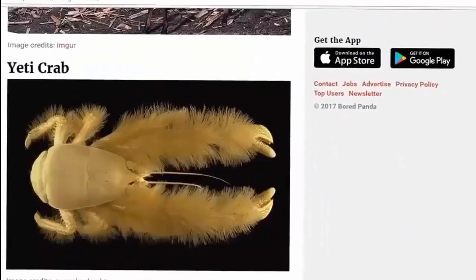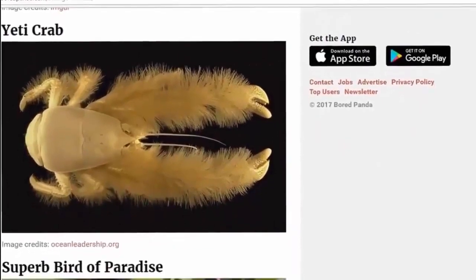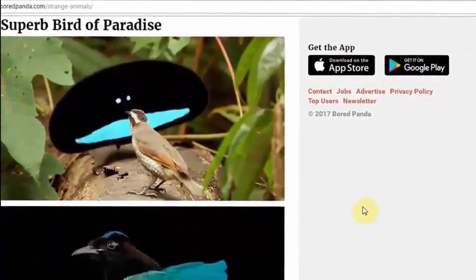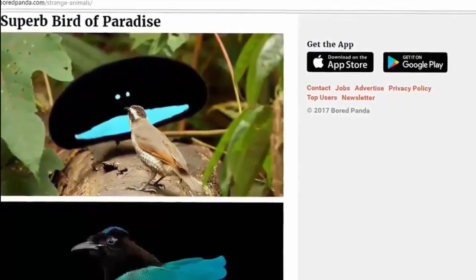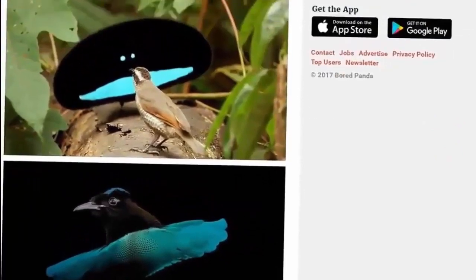And then we have the Yeti crab. Of course, the Yeti crab. Superb bird of paradise. Very original name, I would say. Very original name. And which one is the bird? I'm not sure. This one is a bird. And then what's this thing in the background? What is it? Is it a shapeshifter or something? Shapeshifting. I don't know what's going on there.